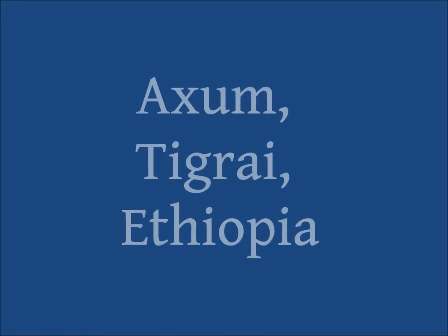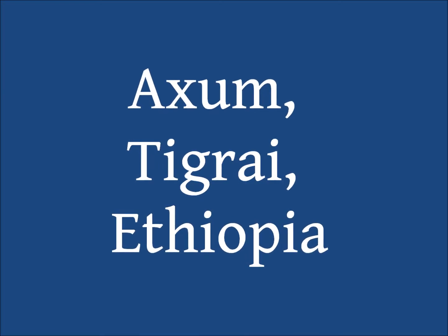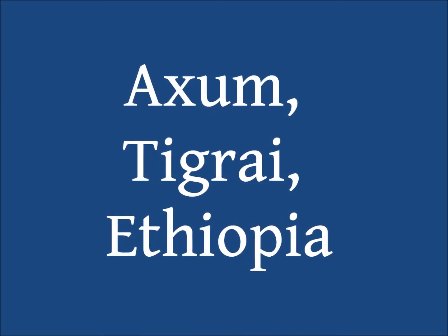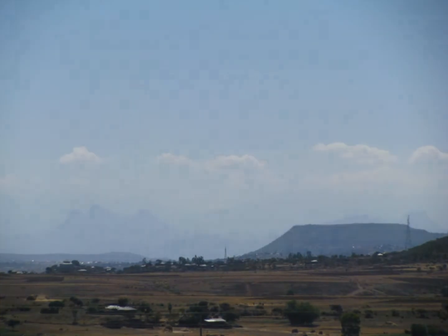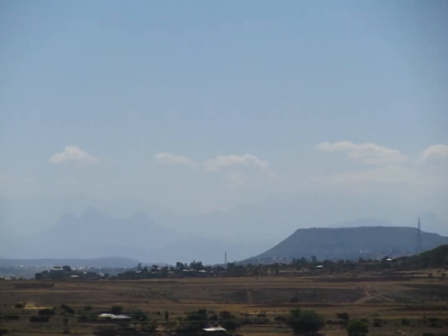Let me introduce you to Axum. I traveled to the city for Christmas, mostly to see friends, but also to see a different part of Ethiopia. It was evident right away Axum is different from my little town of Haruta.